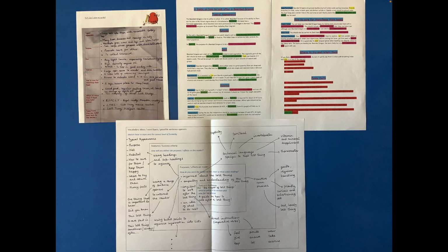I've got my plan that I wrote last week to remind me of all the things I want to put in each section. I've got the example guide about the bearded dragon with the highlighted features to remind me of the things that I want to try and put into each section. And I've got my boxed up plan so that I can tick off or highlight the things as I remember to put them in my guide. And this is like my success criteria. So this is like my checklist to check that I don't forget to leave anything out.